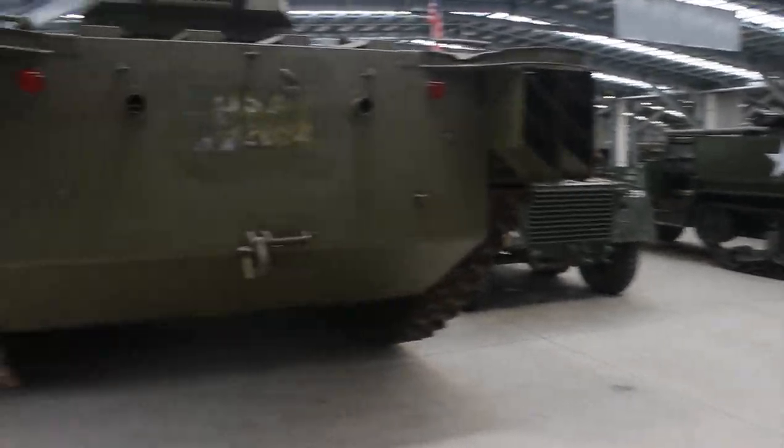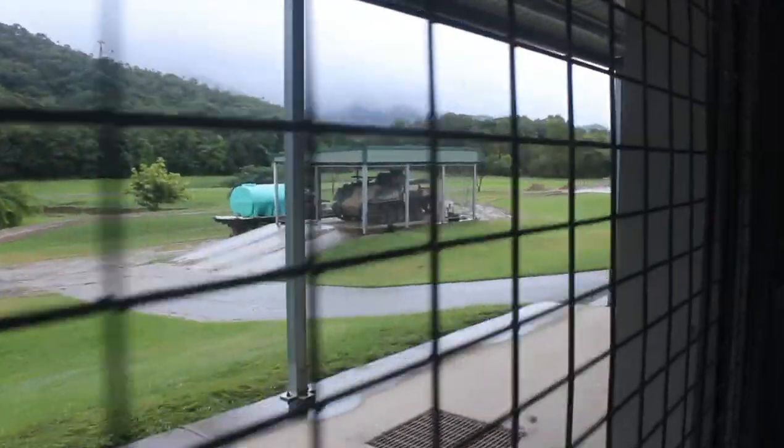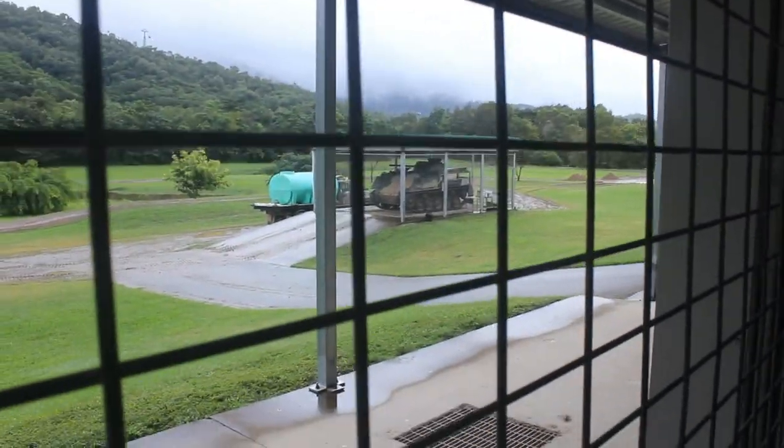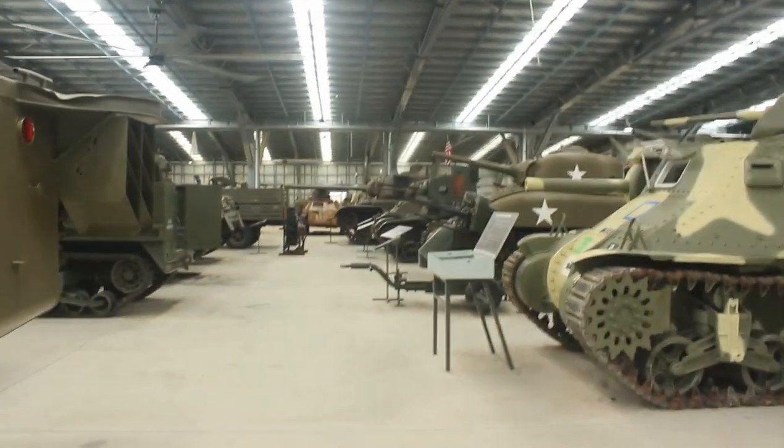And yeah, I'll go outside and I'll show you the outside here. So that was that little APC we took for a little ride, FV432, with the back cut out. And it's raining all the way around here up in the tropics at the moment. It's really warm. So with that, I'll leave you to it, and cheers.